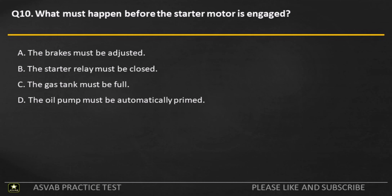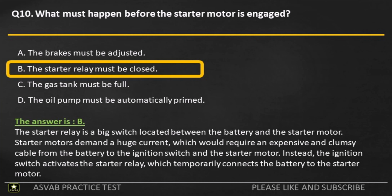Q10. What must happen before the starter motor is engaged? A. The brakes must be adjusted. B. The starter relay must be closed. C. The gas tank must be full. D. The oil pump must be automatically primed. The answer is B. The starter relay is a big switch located between the battery and the starter motor. Starter motors demand a huge current, which would require an expensive and clumsy cable from the battery to the ignition switch and the starter motor. Instead, the ignition switch activates the starter relay, which temporarily connects the battery to the starter motor.